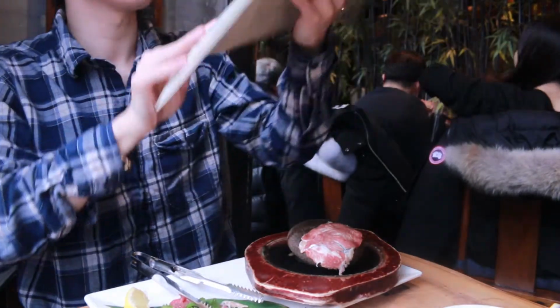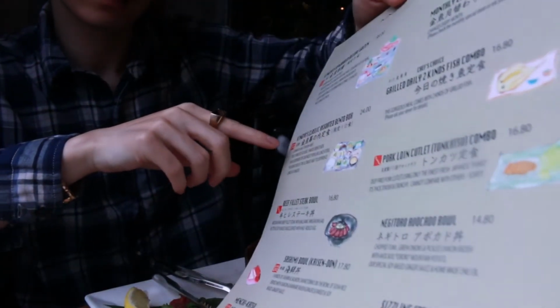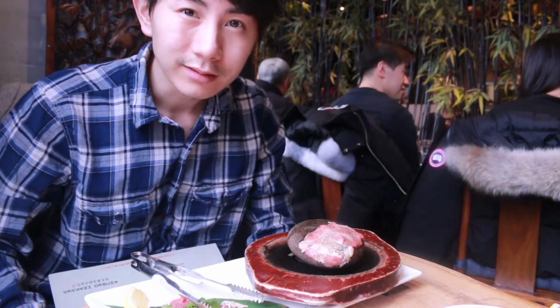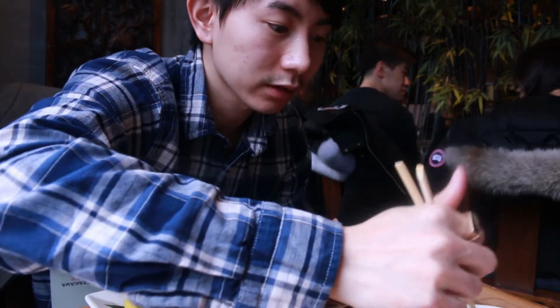So yeah, I ended up getting the Gozen. I ended up getting this one. They only have a limited amount of this per day. Usually it sells out within the first 30 minutes. They did me a solid by just reserving that for me, which is pretty solid.